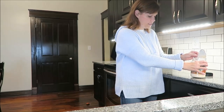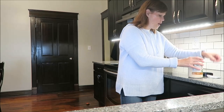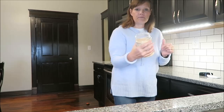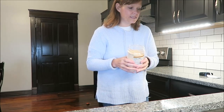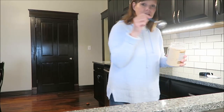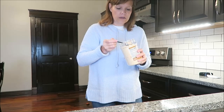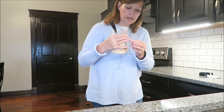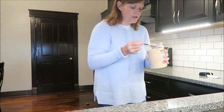When you first open these, they do that. I forget that. This powder goes everywhere. So this is a really nice container. It's big. I like that. The reason I'm pointing that out is because some of these smaller containers, it's hard to get down in there with your measuring spoon. This is really nice. So I'm not an exact one. I'm not gonna weigh this, because I'm not that anal about it.